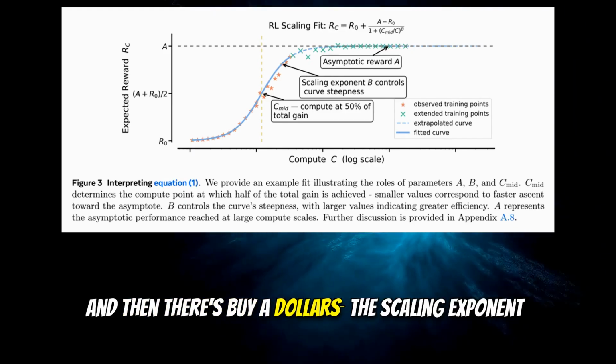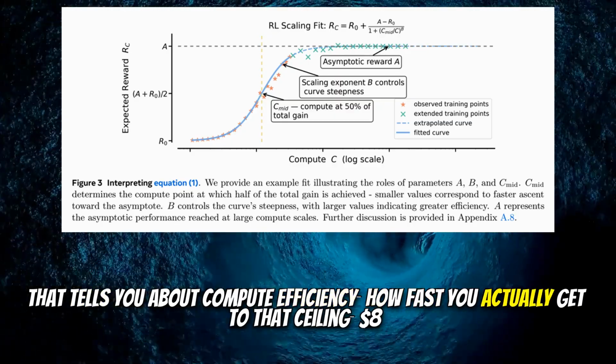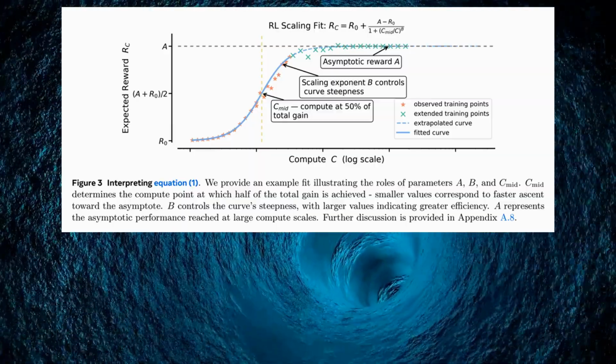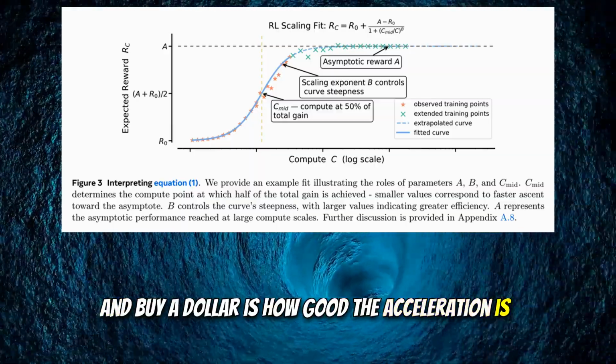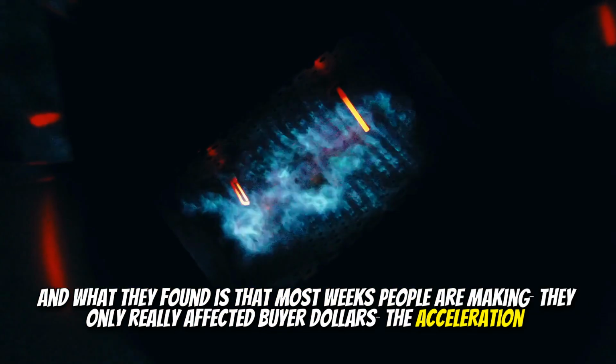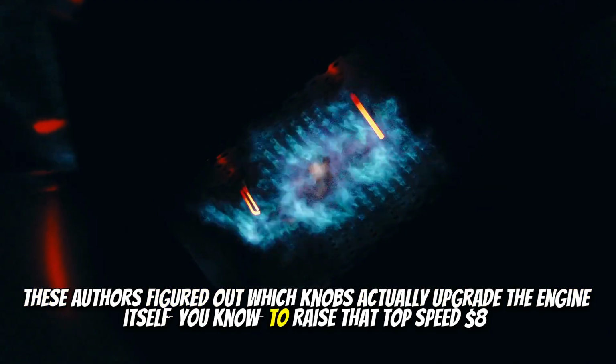And then there's B, the scaling exponent. That tells you about compute efficiency, how fast you actually get to that ceiling, A. Okay, so A is like the top speed of your car, and B is how good the acceleration is. Is that a fair analogy? Yeah, that works pretty well. And what they found is that most tweaks people were making only really affected B, the acceleration. These authors figured out which knobs actually upgrade the engine itself, to raise that top speed, A.